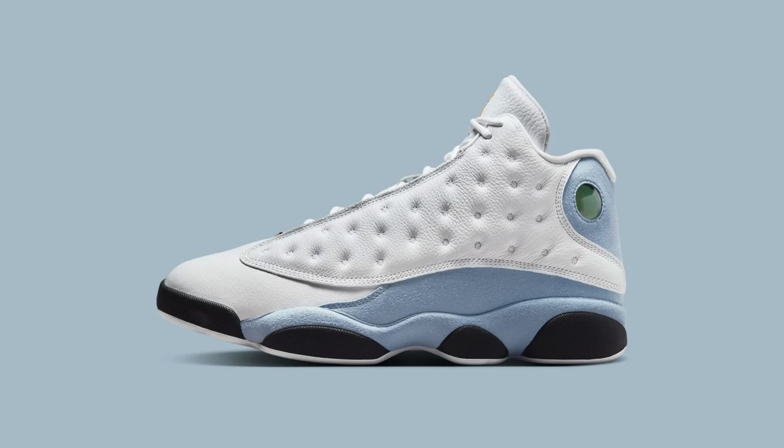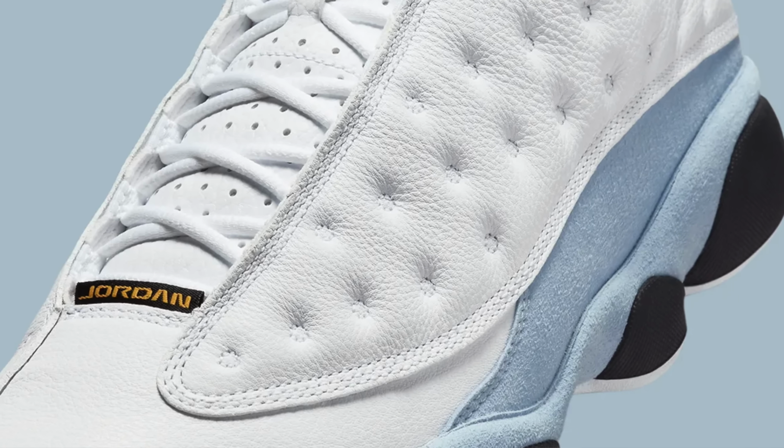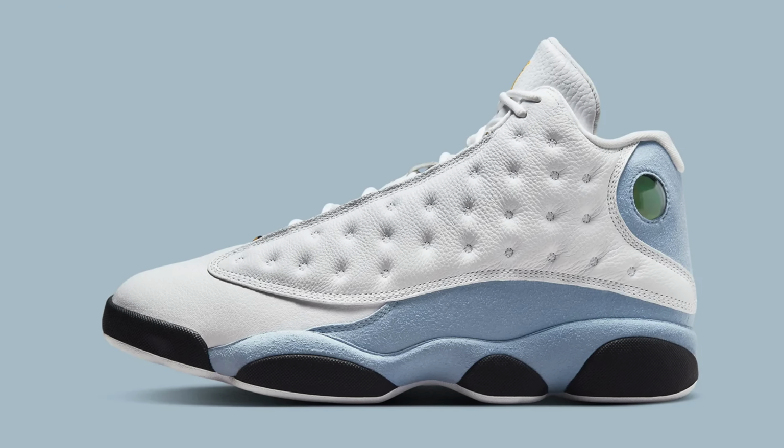Next up on February 10th, we've got the Air Jordan 13 Blue Gray. As you probably could have guessed from the name of this sneaker, this shoe is a blue and gray Air Jordan 13. I will say though that the images make the upper of the shoe look a lot closer to white than to gray. It's possible that the gray references another accent on the shoe, I'm not 100% sure, but either way, it looks a lot like a UNC pair of Air Jordan 13s.